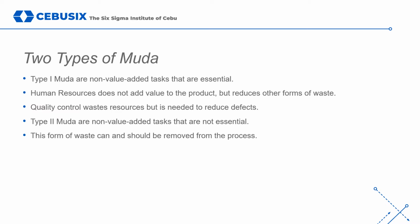Type 1 muda are non-value added tasks that might actually be essential or required by circumstances. Inspection of products during a process might be required if the process is known to produce defects. Organizations that don't want defects to reach customers put quality controls in place. The act of inspection and the time and expenses it adds to a process are all muda. However, an organization can't remove that waste until it addresses the cause of the defects within the process.